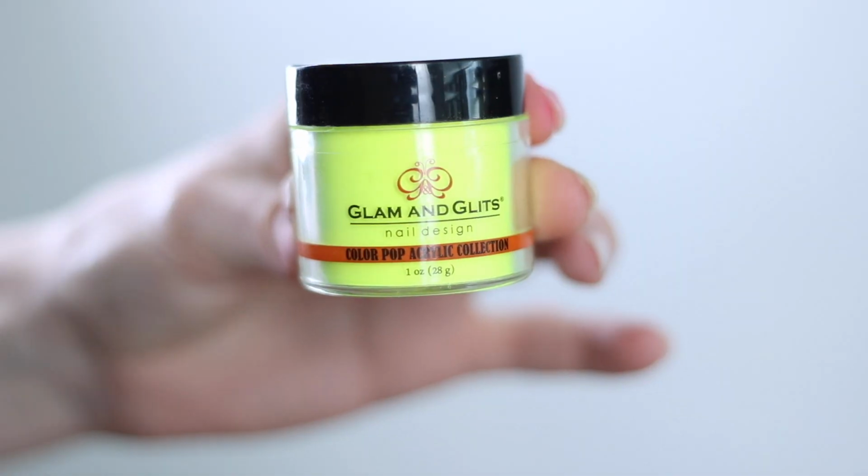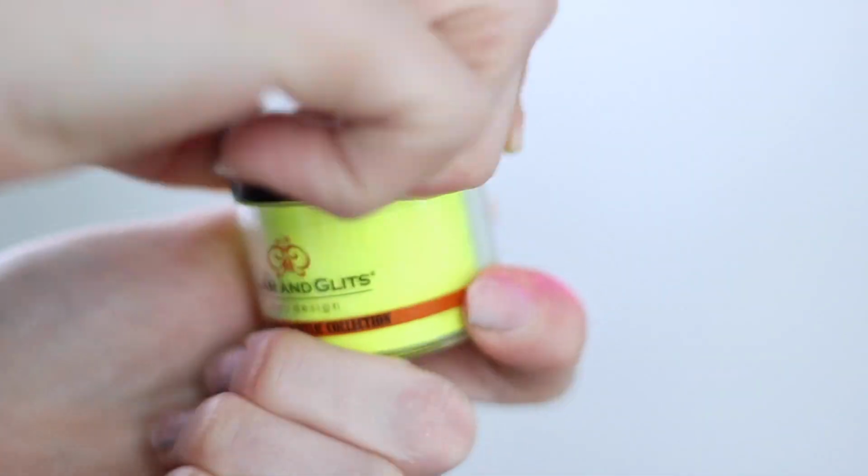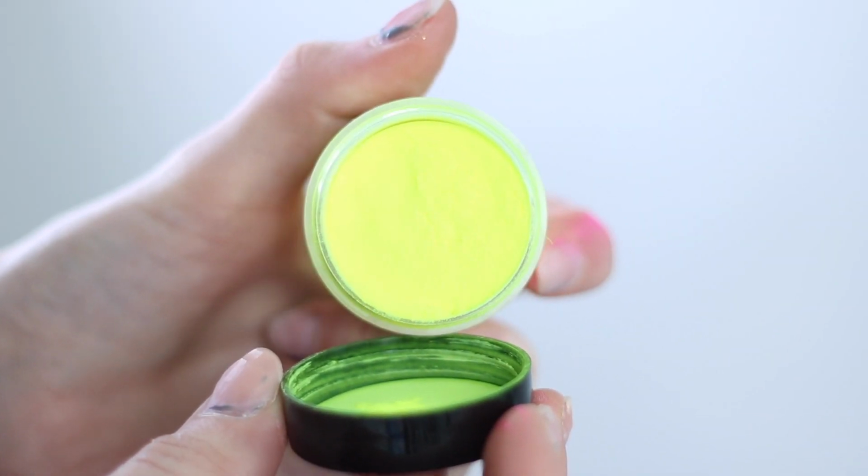Another really popular color. It has been popular all year, I found. I haven't found that this color was only popular in the spring and summer, because I'm out of it and it's just now spring. This is the Glam and Glitz Bright Light. This one's a neon yellow, super bright, almost like a highlighter. So yeah, I got another one because I'm almost out of that one. That'll be great for summer.